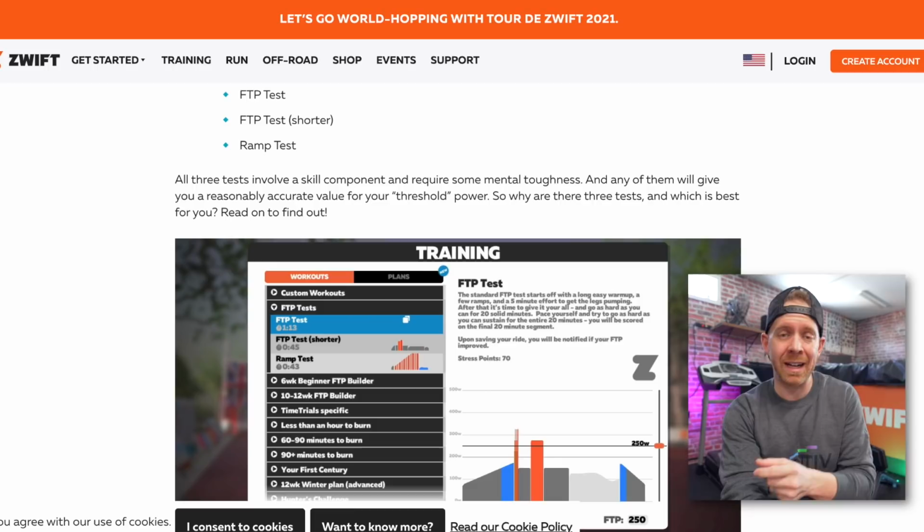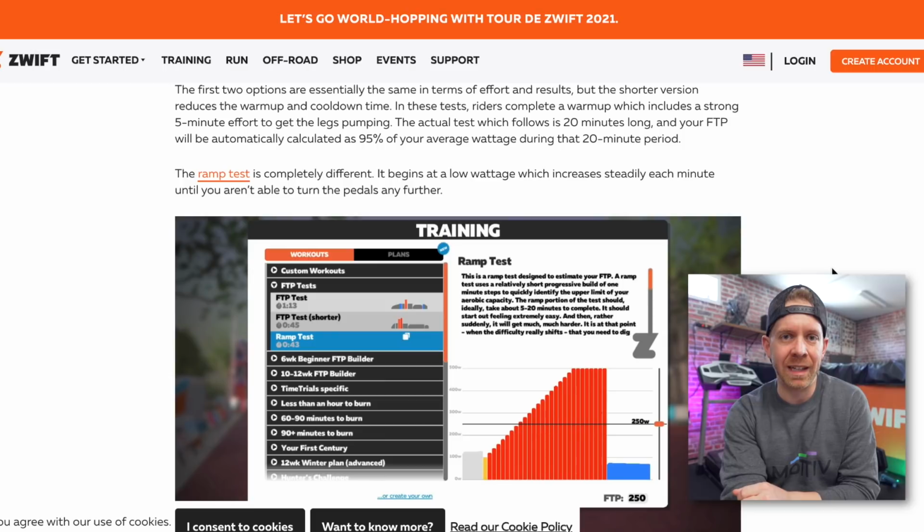So in my opinion, it's more replicable, but does that mean it is valid? In this blog post here that Zwift put up about deciding which FTP test you should use, they outline the 20-minute, the 60-minute, and the ramp test, and even they say that it's more than likely that you're going to get an accurate number from the 20-minute test. So that makes the ramp test less valid.